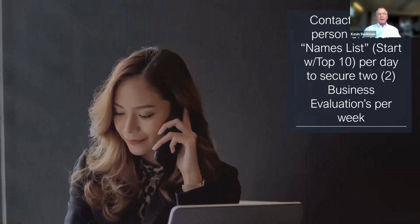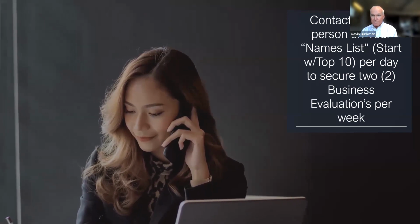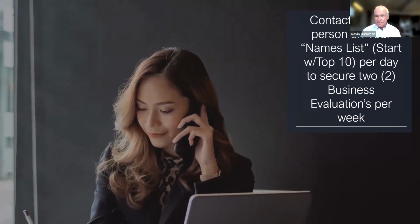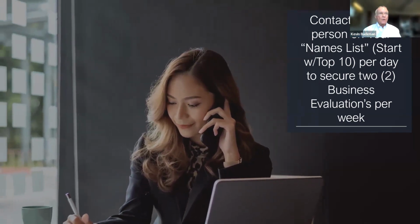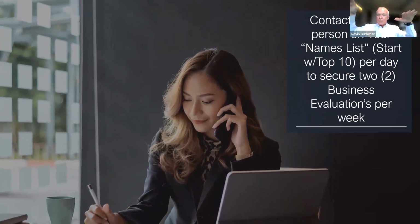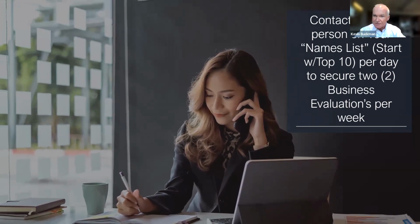And one of the things I require is you got to have a possibility list of 100 people before you can even participate in this. I'm assuming everybody on this call does have a possibility list of at least 100, and you're adding at least 10 new names to that list every week. But the thing is you got to have someone to contact. Hopefully, those of you who are in leadership school saw how to create value with that possibility list, that names list, if you will.